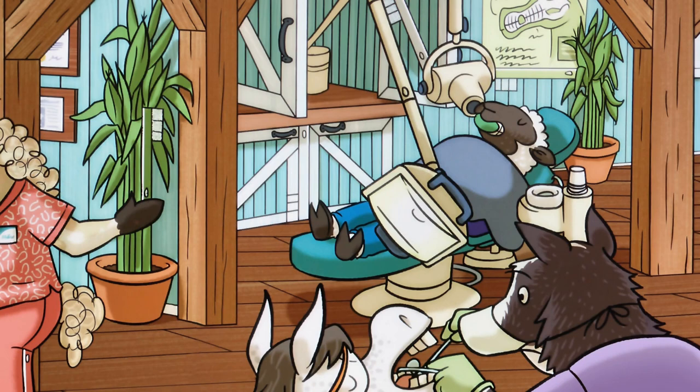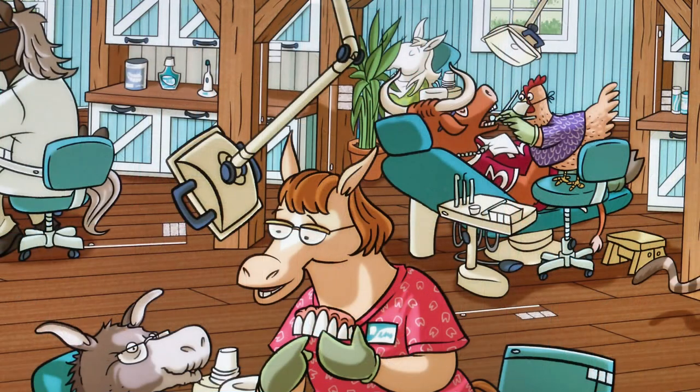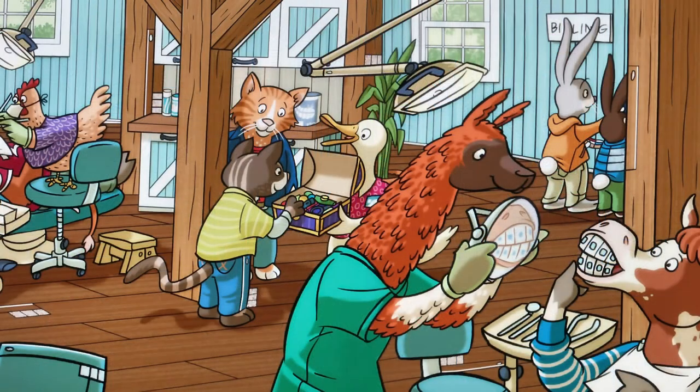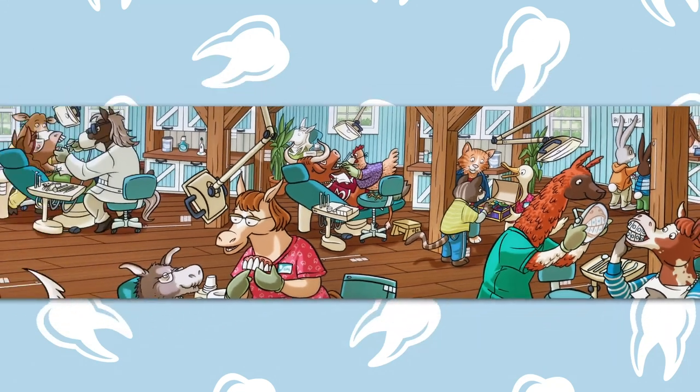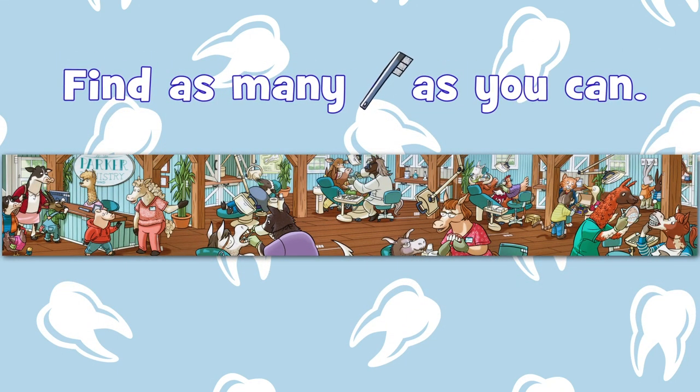Wow, it looks like the entire barnyard has appointments at the dentist today. The goat, cows, pig, chicken, sheep, cat, and horses are all hoping for a good checkup with zero cavities. They all know that regular brushing helps make that happen. See if you can find the toothbrushes and count out loud as you find each one.